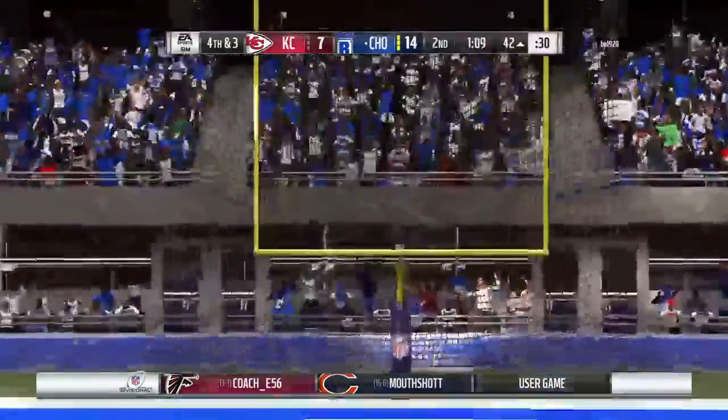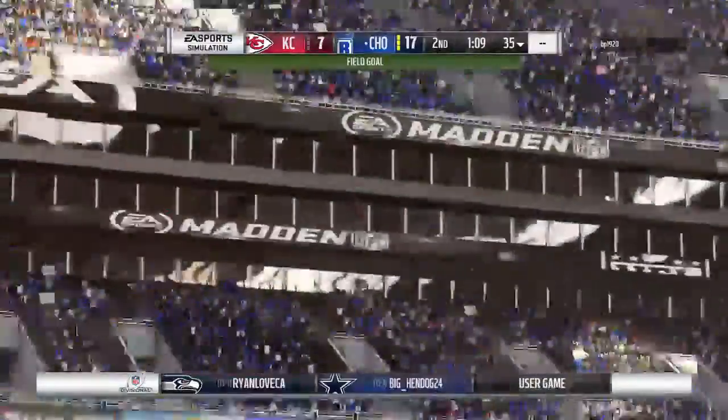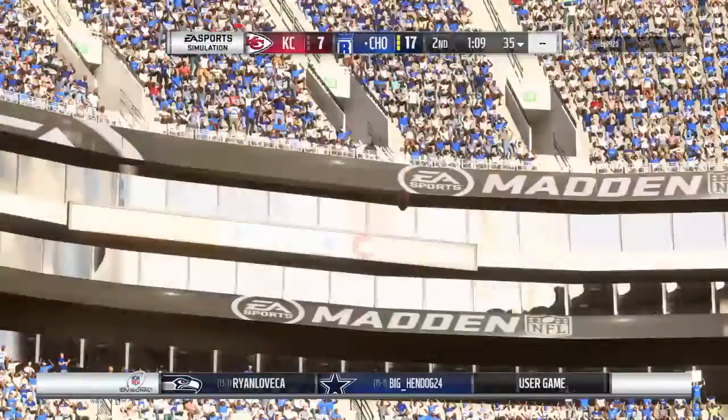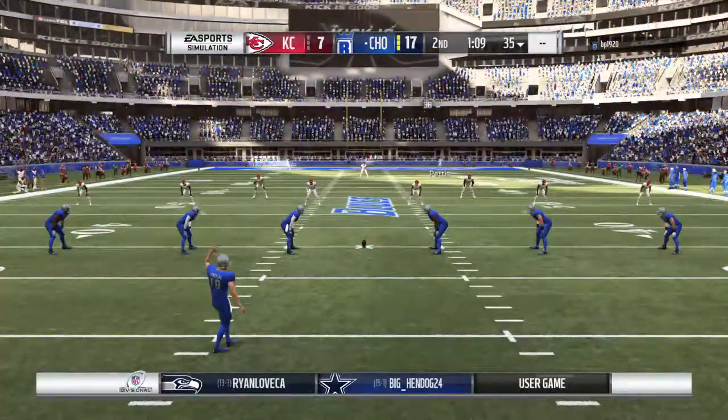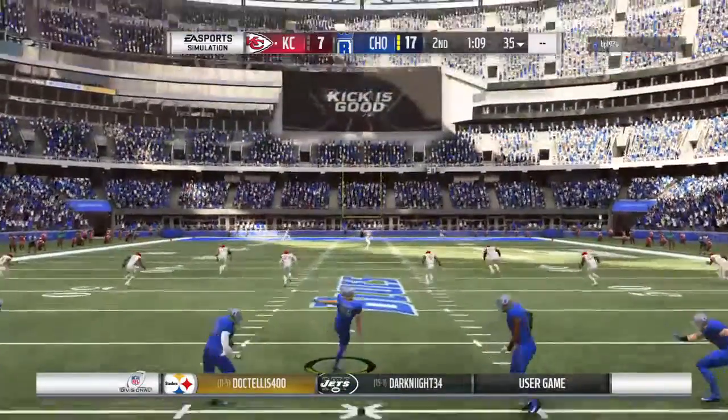And this will split the uprights. It's right down the middle, and they will move up by 10 now, 17-7. These kickers now, it's like we take them for granted. Kicks like that used to be such a big deal, and now you just expect them to make it.